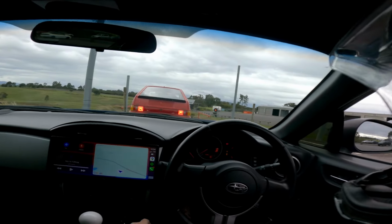But either way, the car felt great today. The bike's sitting a wash out the back as you can see, so I'm just stoked. Very, very happy about that. But yeah, I'm gonna go enjoy the rest of my night and I'll see you guys tomorrow morning.